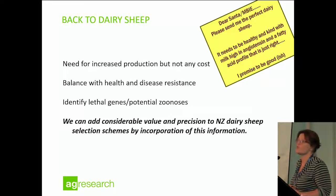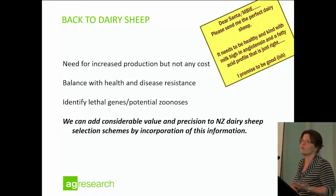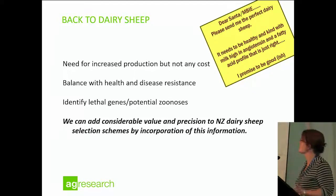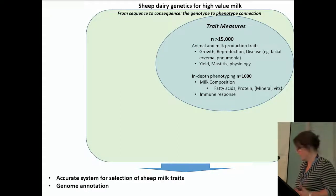And also food safety. You know, the French are selecting against the Scrapie genotype. There'll be other zoonoses that turn up. There'll be other genes that people say, we want to know the frequency in our population. And food safety is really important, given the consumer that you're looking at. I think that's going to be a really important factor. So I think we can add considerable value and precision to selection by incorporating this additional genomic information. But let's go back a step.